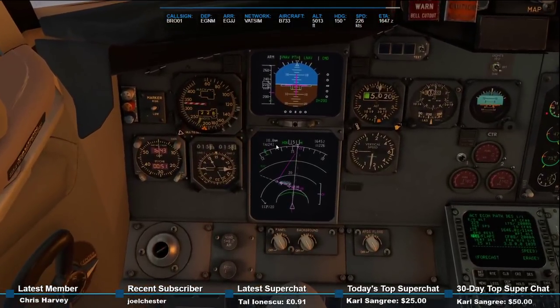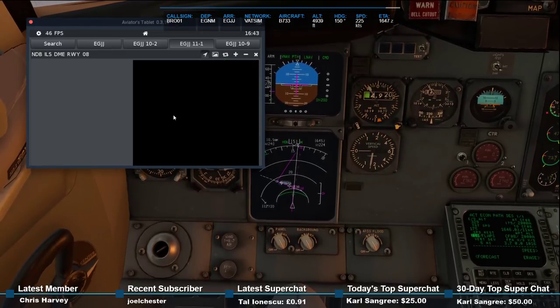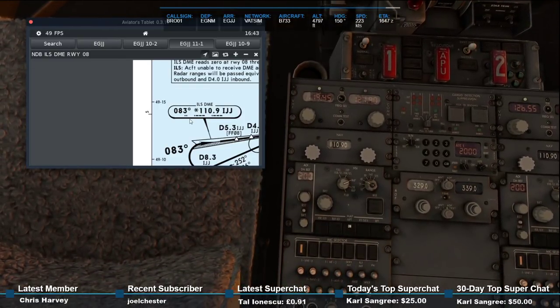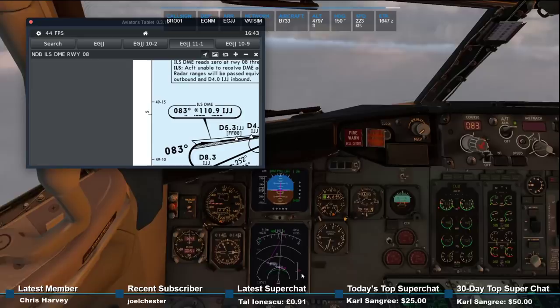I guess there's no nav aid identity. I guess you still have to listen to it old school here, so we can tune nav 1, get the dots and dashes in. There we go. There's one: dot dot dot dash dash dash dot dash dash dash. See if it makes any sound.